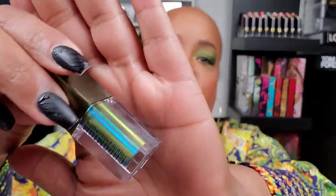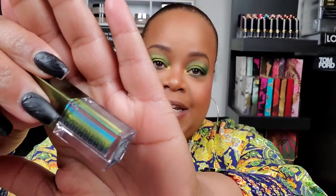Now, let's talk about these. I say get all of them. These are the chromium liquid eyeshadows. I do have this one, which is my favorite one. This is Scarab. This is what I am wearing on my lid today.